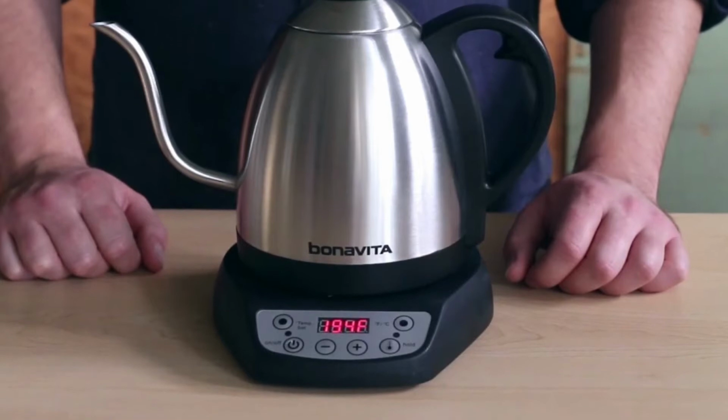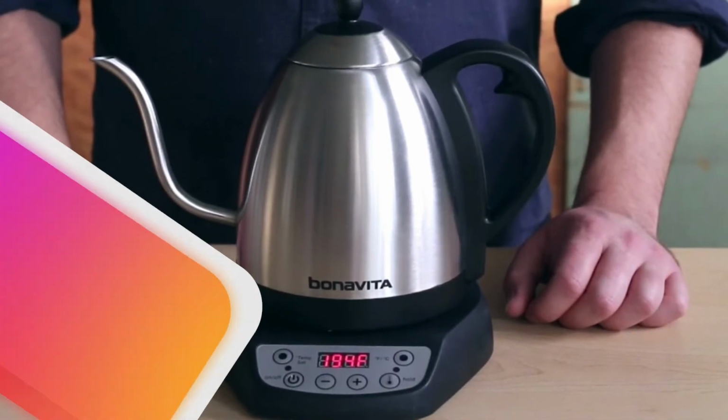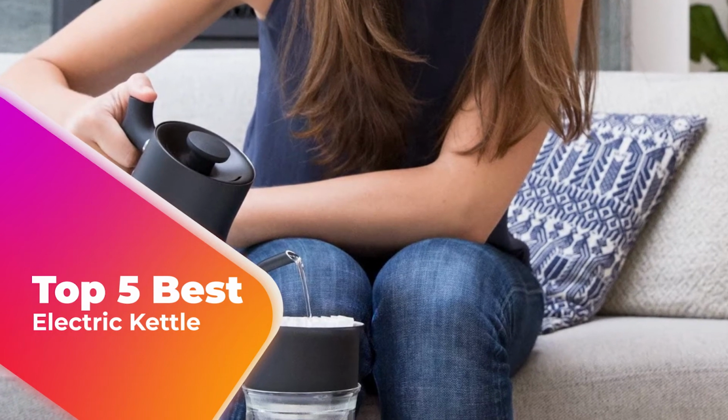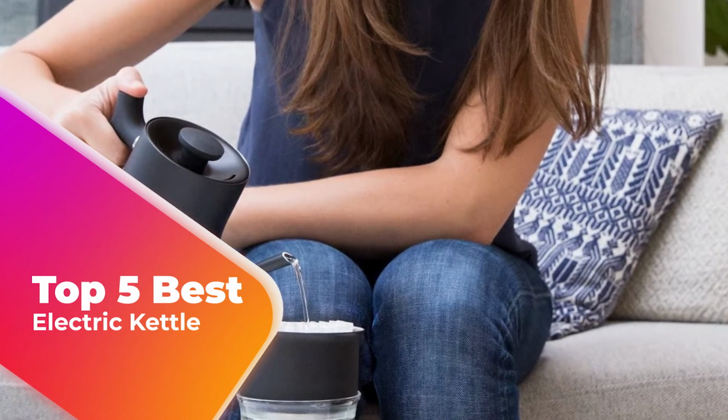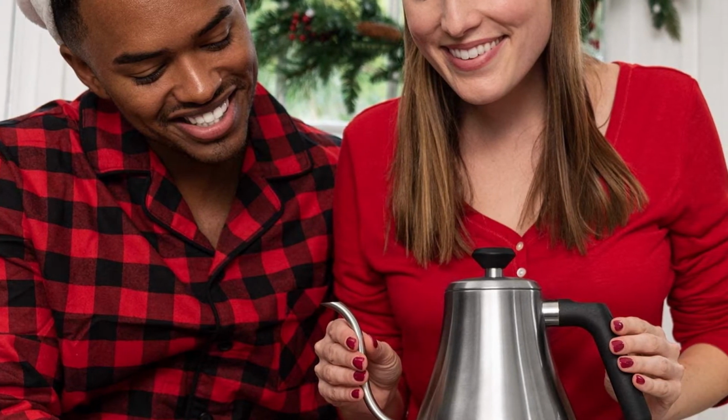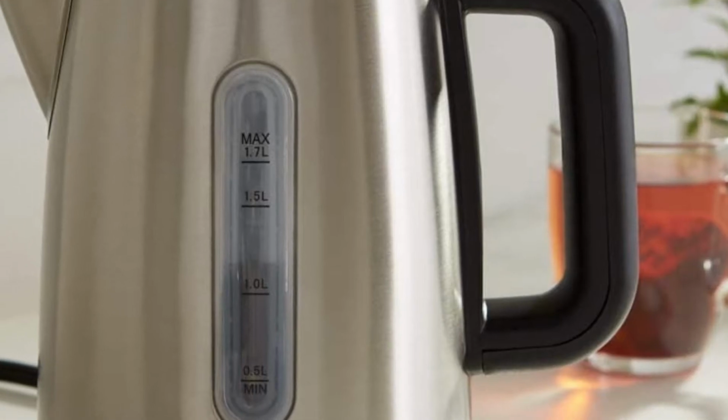Are you looking for the best electric kettle? I have compiled a list of top 5 electric kettles this year. These electric kettles are hand-picked based on the overall design, hardware, customer reviews, and expert reviews. I will show each of the electric kettle's strengths and weaknesses.